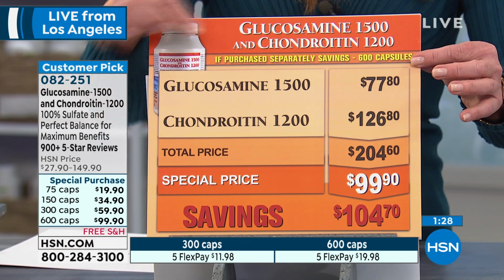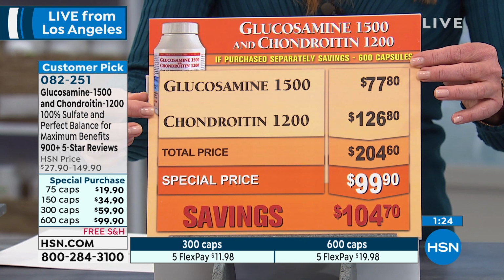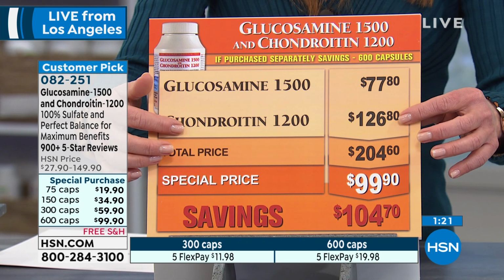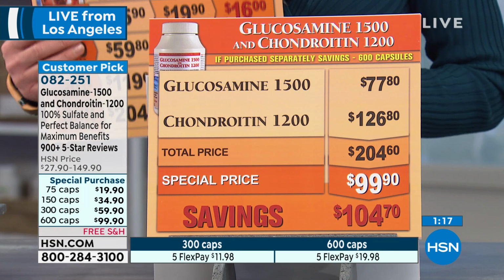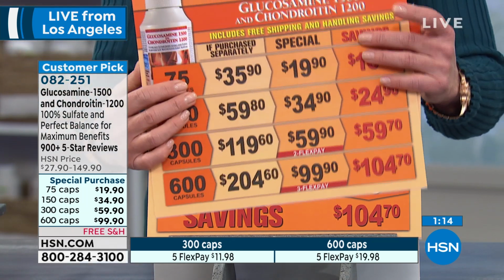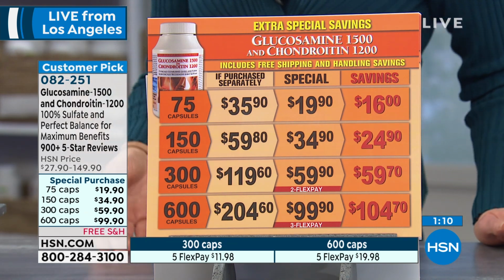The glucosamine alone, on that 600 count size, is almost $80. On the chondroitin, that more than pays for the purchase. Good grief, it's $104 in savings. That really does put us in today's special territory in terms of savings. All this for less than a $20 bill on that 600 count size. And then there's that extended holiday return policy until the end of January. Andrew, that's more than ample time for us to really feel a difference in how it helps assist us with our joints. And I love the extended return policy.